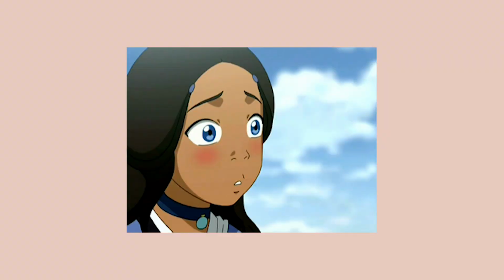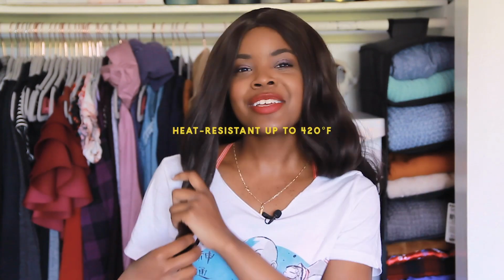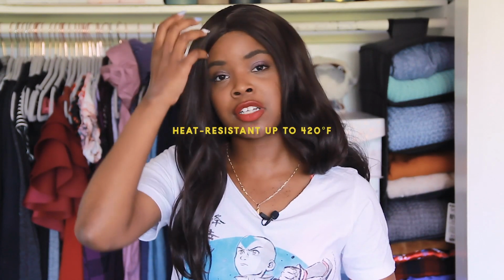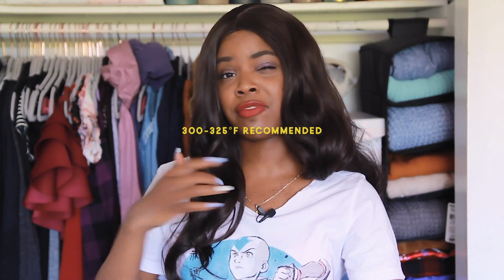For Katara, I need to have hair loopies, and I need to have her hair pinned slightly to the back. Make sure your cosplay wig can be styled. This wig is heat resistant up to 420 degrees Fahrenheit. I would recommend staying in the 300 to 325 Fahrenheit range.